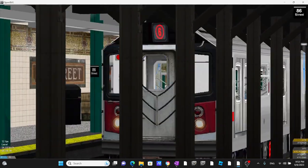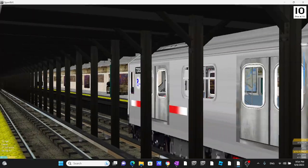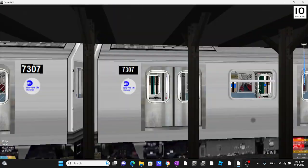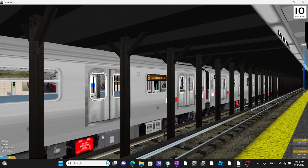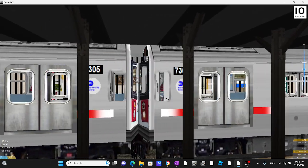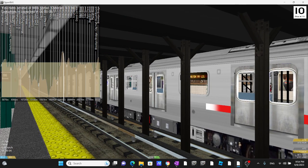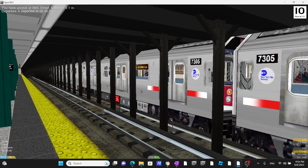This is 86th Street. Transfer is available to the 4 and 5 trains. This is a Brooklyn Bridge bound 6 train. The next stop is 77th Street. Stand clear of the closing doors, please.